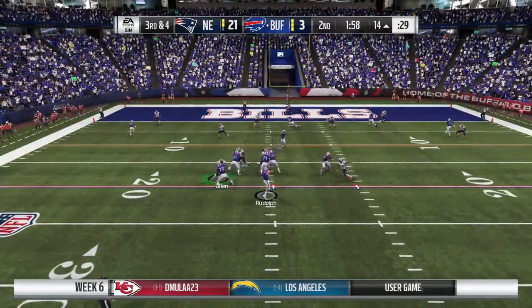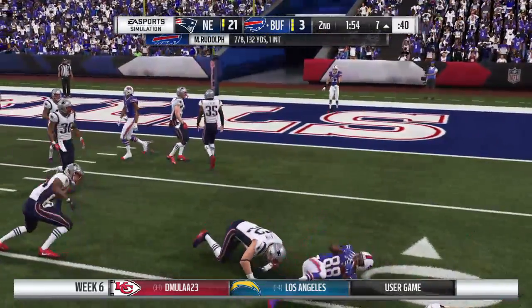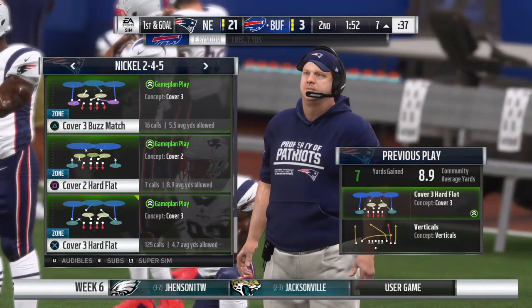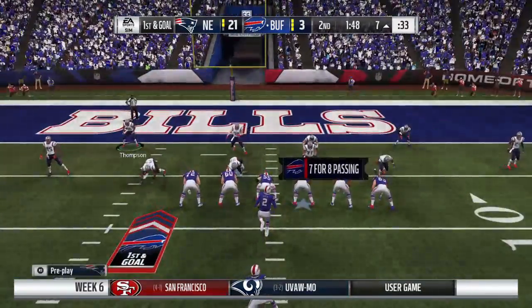This weekend. Rudolph looking to throw. Quick hitter here, it's complete. And he picks up the 1st as he's able to take it down to the 7-yard line. They're able to convert on 3rd down, and that sets up a 1st and goal.